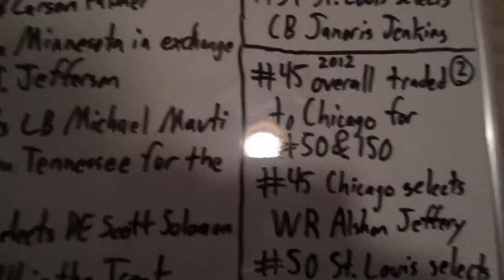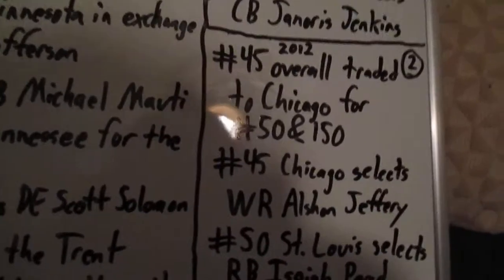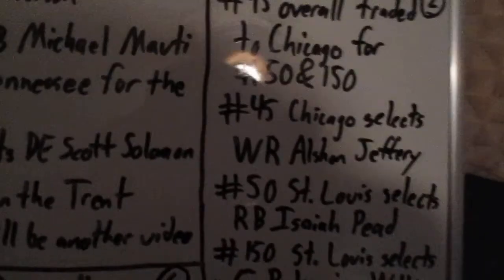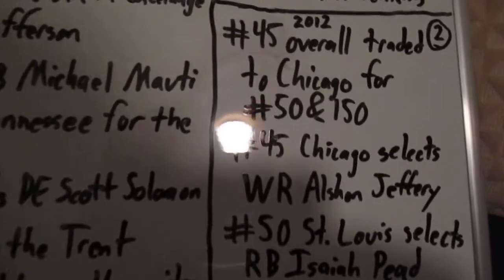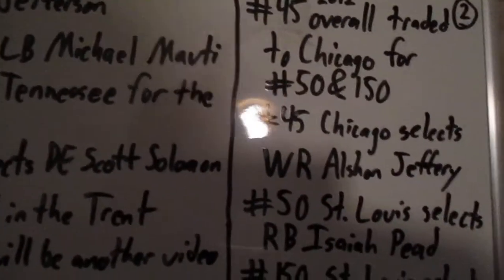Of course, he had those PED suspensions, which hurts him. And it happened in Chicago, so that hurts them a little bit. But still, pretty good player. He's definitely the best player that we've discussed so far. No offense to Brockers or Jenkins, but he is the only one with a Super Bowl ring at this point.